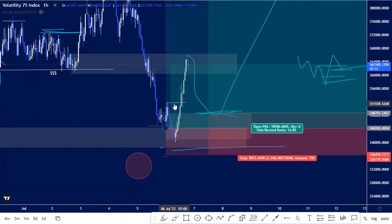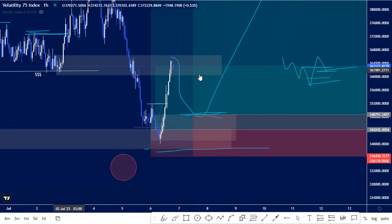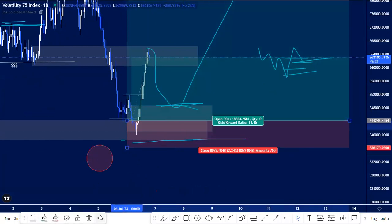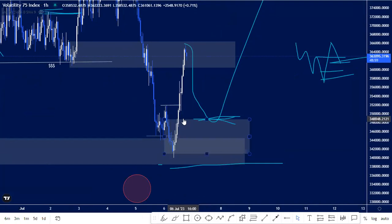So this is the internal change of character, right? Internal change of character. And that's the zone that I'm expecting to drop. So this is the 4 hour zone, right? Let me just remove this and hide this. Right. So this is the 4 hour zone. But then on the 1 hour, all you need to do is identify the 1 hour zone that is within this zone. In this case, the 1 hour zone that is within this zone is this one.